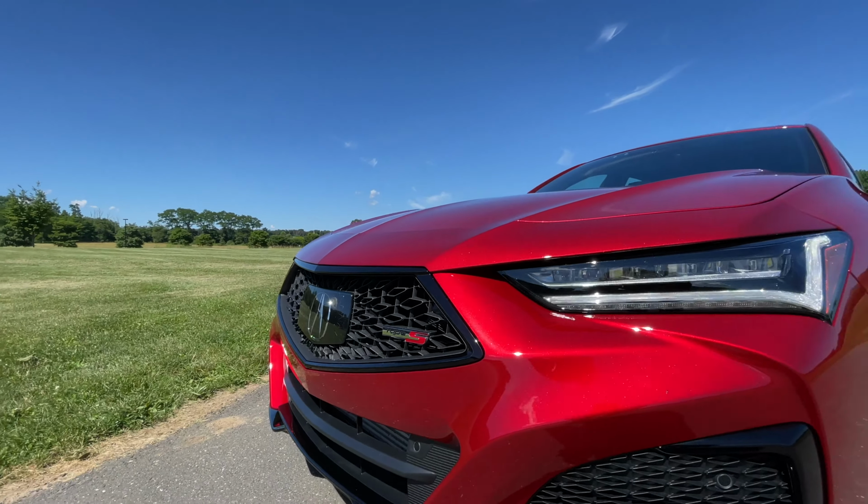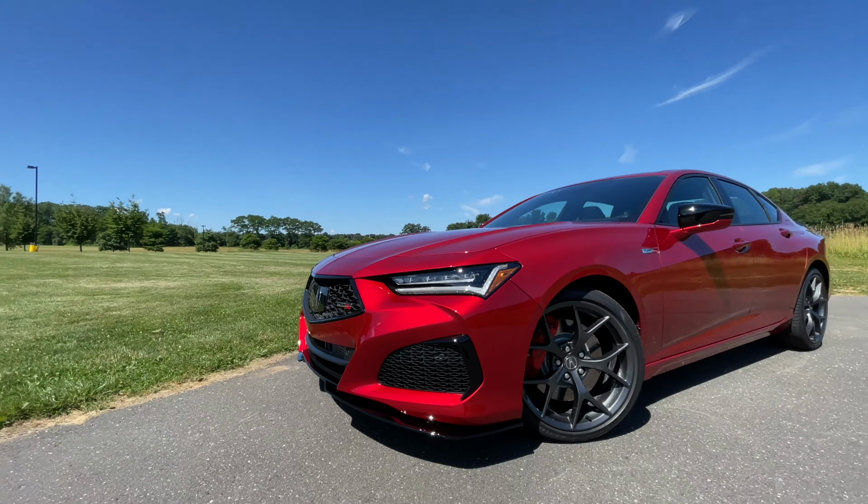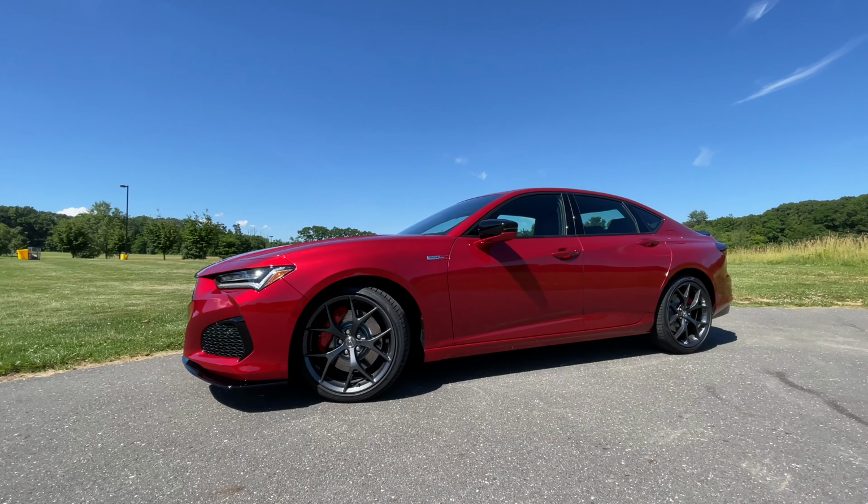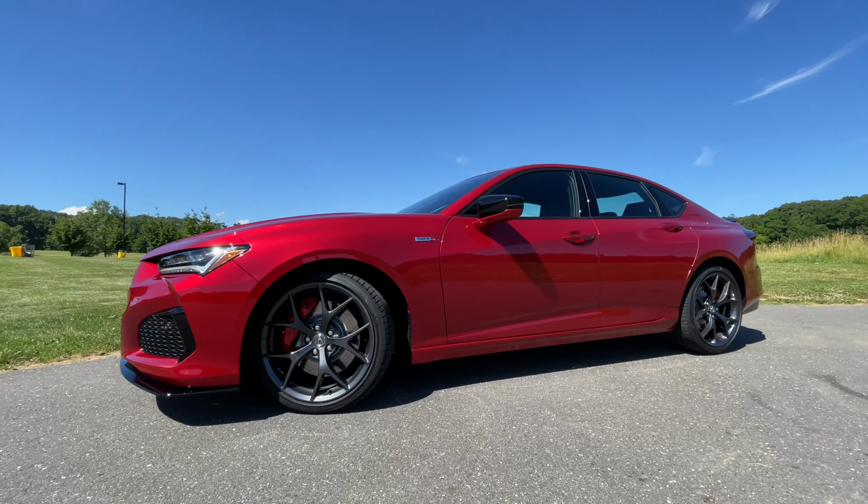One of my personal favorite Acuras of all time is the 2007 Acura TL Type S. Not only did it look outstanding for the time that it was released, but it was the performance Acura that everybody appreciated. Sadly enough, Acura got rid of it in 2008, but now, 13 years later, the Type S is back. My name is Omar, and today, I'm test driving the 2021 Acura TLX Type S. This thing is awesome.